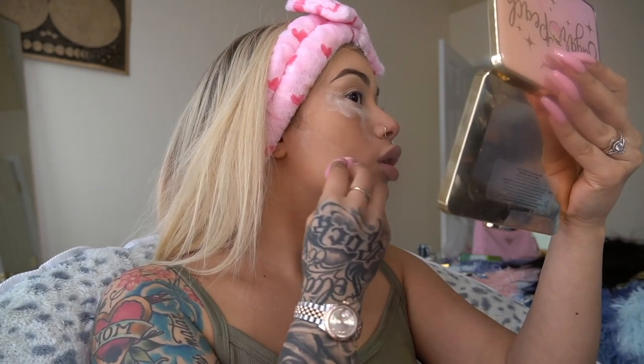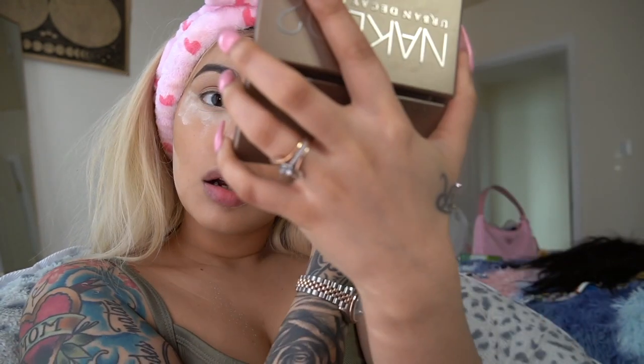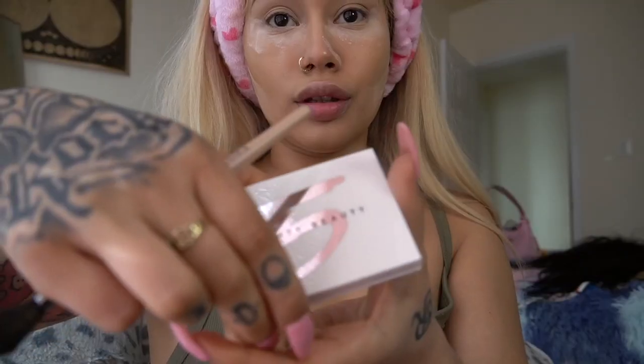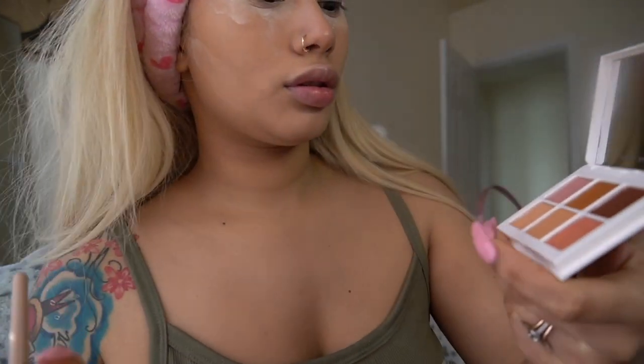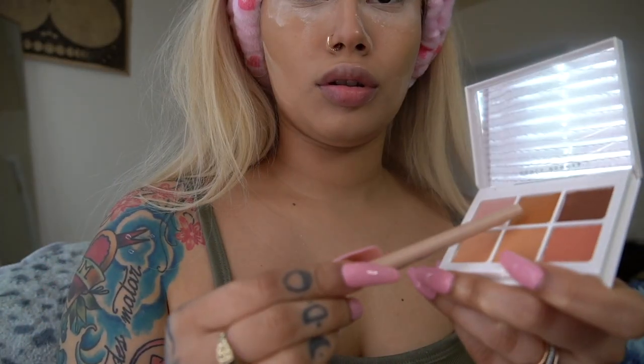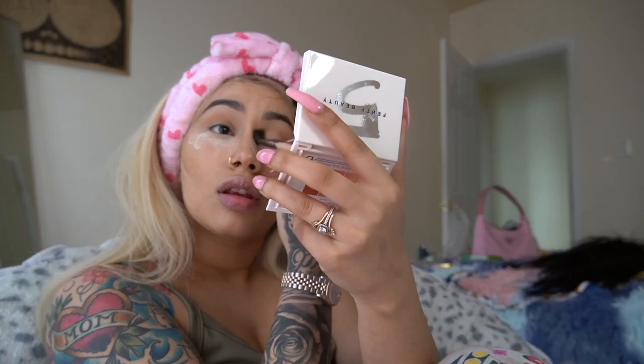I don't know if I put, most of the time before I bake, I actually set my face. So either I'm going to set my face after or I already did. I don't remember. And then I'm taking this Naked palette again, and I'm kind of just using the light color to. And then this is a Fenty Beauty, and I'm going in with that gold. Bomb. That looks so bomb.